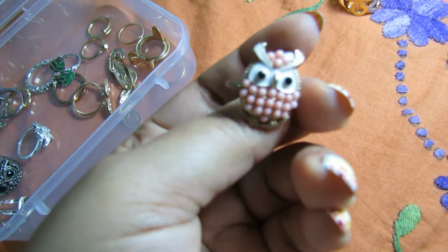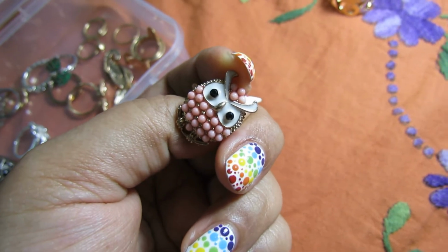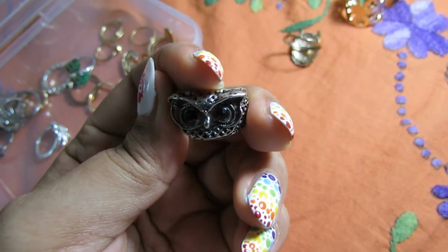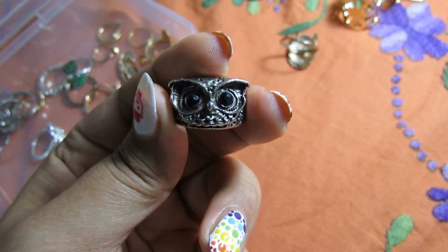This is a cute owl. I love this ring very much. It's really cute. I've got another owl also. This one is kind of a very rock chick kind of ring. It's really cool.